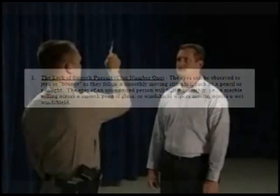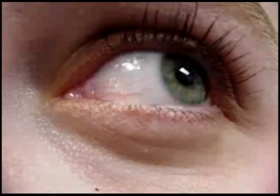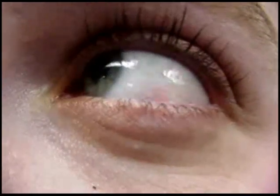The first is a lack of smooth pursuit. This is a jerkiness while the eyes are following a moving object. It should take 4 seconds for the stimulus to get from one side to the other.